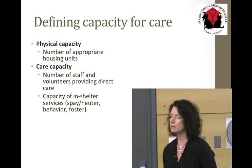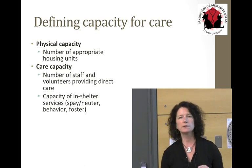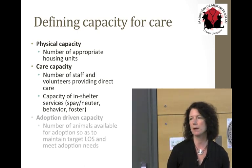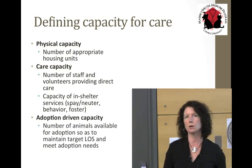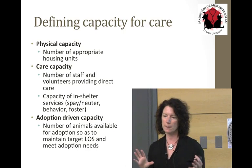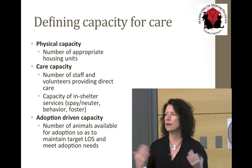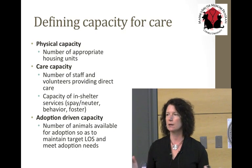And then the last one, I'm not going to spend a lot of time on because I'm not focusing on adoptions, but there is this exploration of adoption-driven capacity. And Sandra Newberry, who's actually next door, was one of the first people to talk about this in terms of trying to examine what your adoption capacity is for your community. Meaning, are they just going to keep adopting every animal that you put out? Or is there a certain number of animals that your community can adopt each year? And if you're exceeding that, what can we do about that? What can we do differently?